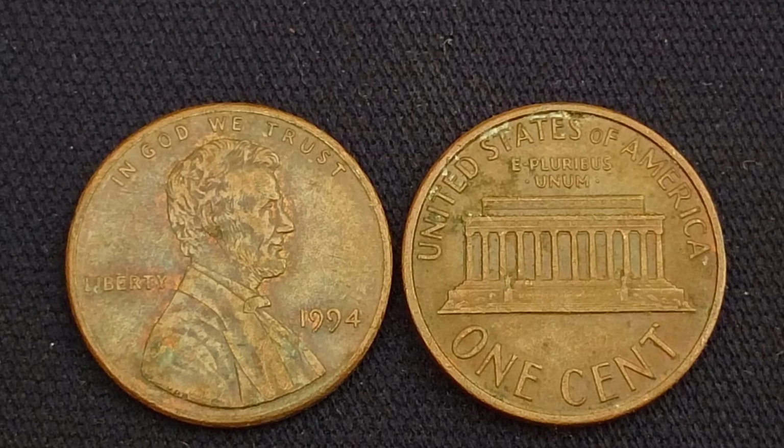reach astronomical value. Because the 1994 penny at first glance looks like any other, with Abraham Lincoln's bust on the obverse and the Lincoln Memorial reverse design that had been used since 1959 until the redesign in 2009, yet within its surface, metal composition, and strike characteristics lie secrets that elevate it into the realm of million-dollar collectibles.